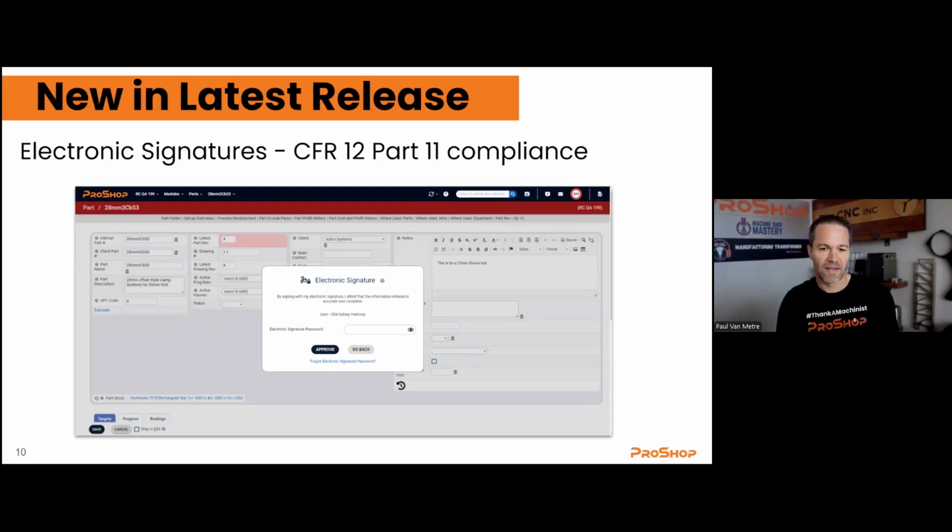Got it. Yeah. And I know we sometimes get this even from aerospace companies about wanting to really lock down that process and make sure they know who's adding information into an approved process and making sure that's approval. So that can be used there too.